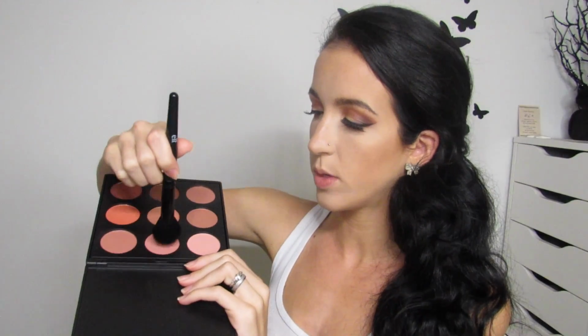And then I'm going to put on a little bit of blush. I'm going to go into my Morphe 9N blush palette. I just love this. It's like all the blush that you'd ever need all in one little place, and I just absolutely love it. So let's see, for this look I think I want to go a little pinker, so I'm going to go into this one, maybe a little of this one too. I usually mix those two together.